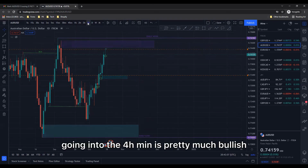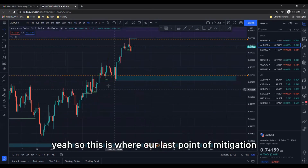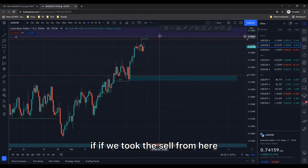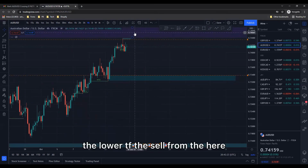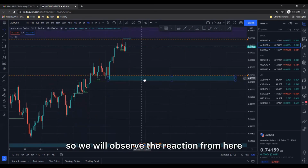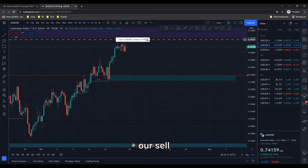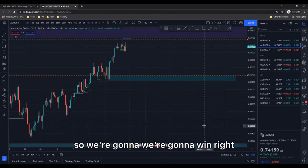Going into the 4 hour, it is pretty much bullish. So this is our last point of mitigation, and then it breaks the structure. If we take the sell from here, if you see the lower time frame, we will observe the reaction from here, and based on the reaction, we'll take a hedge buy from here to protect our sell. Okay, so either way, if it breaks above this or below this, we're going to win, right? So that's how it works. This is called hedging.